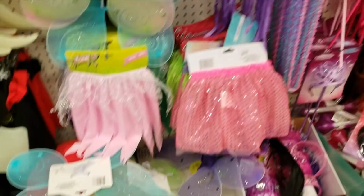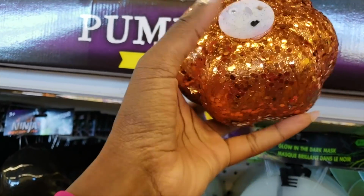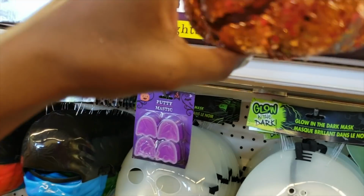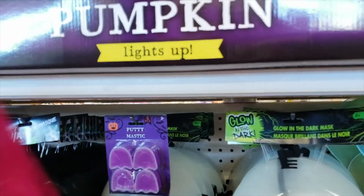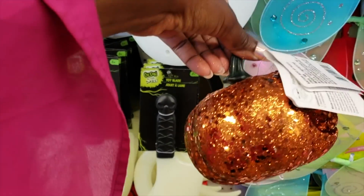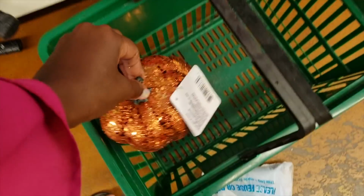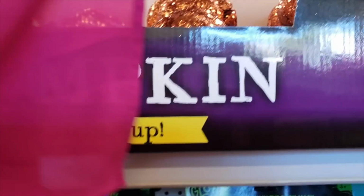Let me actually put my cart down so I can grab a couple of these pumpkins because it's just too cute. And it says it lights up. Let's try to turn it on. Let's see, don't break my nail. Oh, it's not lighting up. Oh, you have to pull this tab off and it'll work. I'm sure my boyfriend will think these are tacky, but I don't care. I'm gonna get a couple and I can put one in my office at work. I think they're super cute. Come with me, friends. You're glittertastic and I love you.